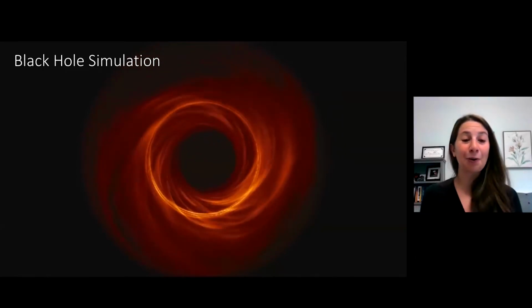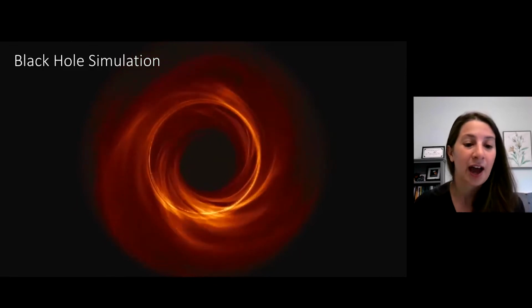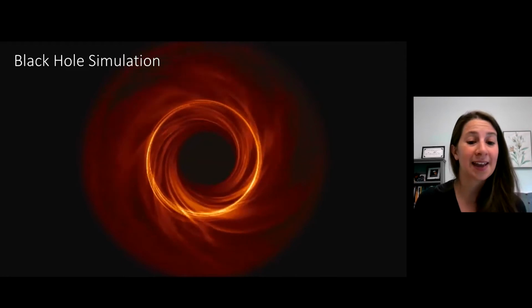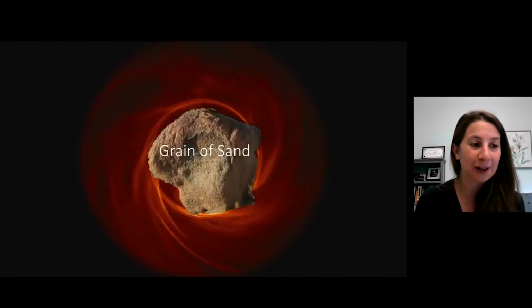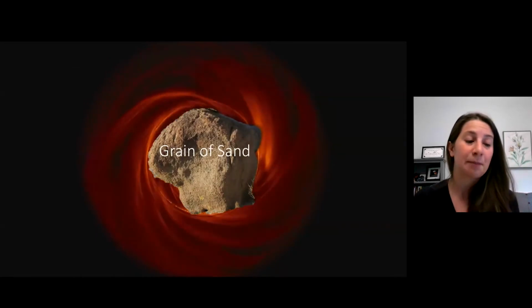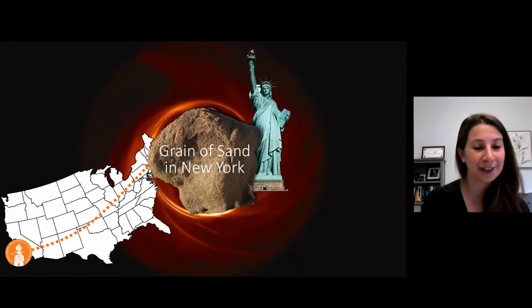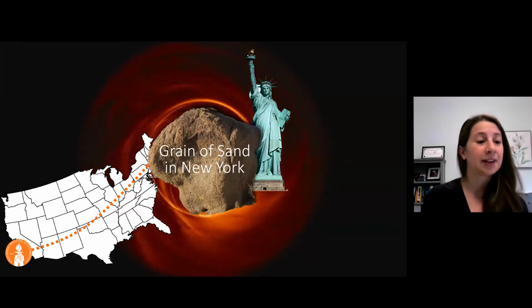But even if the black hole does make this imprint that we should be able to measure, taking a picture of this ring is still incredibly difficult. And that's because this ring is super, super small. It's about 40 microarcseconds in size, which is about the same size as a grain of sand, but if that grain of sand is in New York and I'm viewing it from where I am in California. So taking a picture of something that small is really hard.